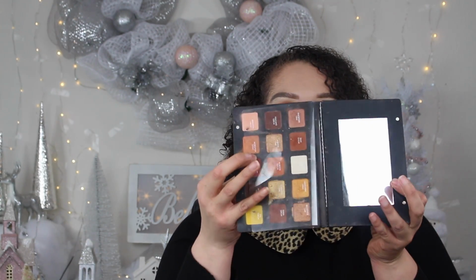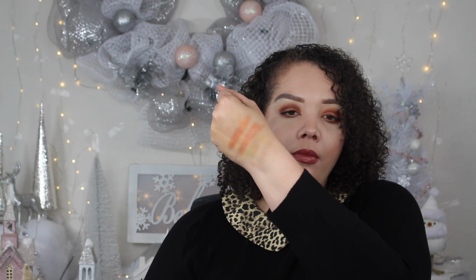As far as the metallics are concerned, they are both pigmented for days, literal days. Let's go ahead and swatch one so you guys can see. One of my favorite shadows, and it is the shadow that I am wearing today all over my lid, Morgana from the Natasha Denona palette. The same as Helios from the Bad Habit palette. Both creamy, both blendable, both high shine.